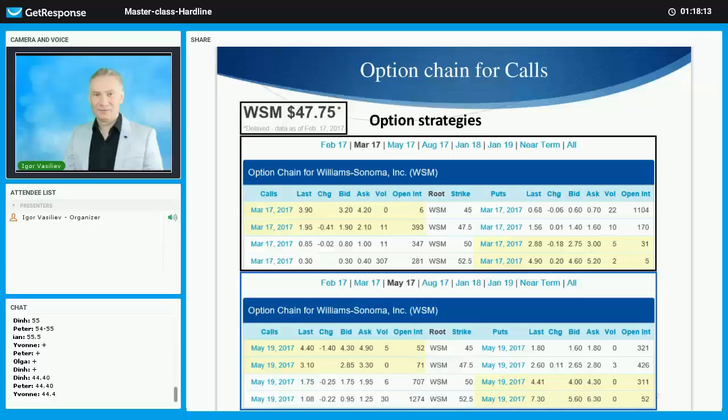So instead of sitting and waiting in cash, sometimes it makes sense if you are happy to purchase this company. Some people say, okay, I'm happy to buy at current levels. Why would you do that when you can just sell a put at 47.50 minus $1.40? What would be your purchase price here? 46.10, right? So it's much better than 47.10.